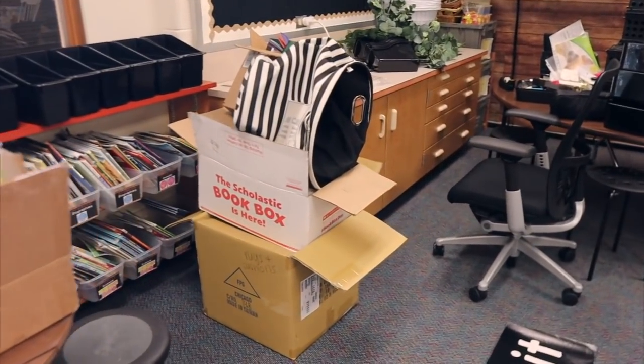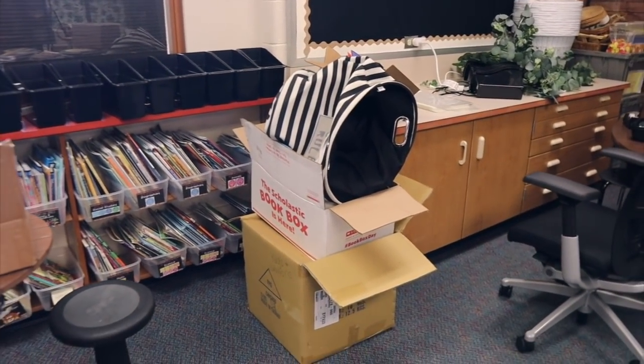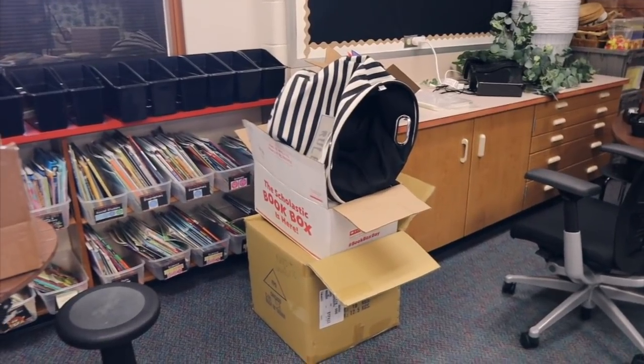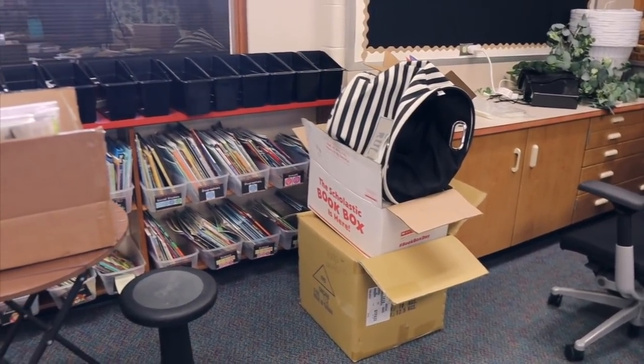That pile right there is all stuff that needs to be donated. So yes, it's a bunch of just random stuff that was in old classrooms. So at some point, maybe today, I'll load that into my car.